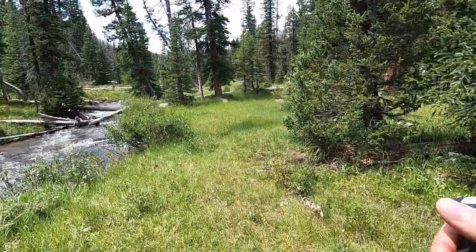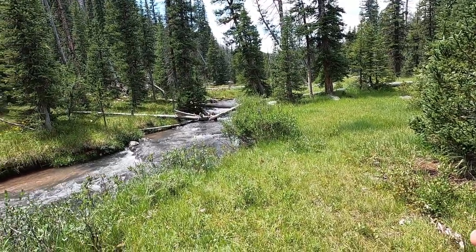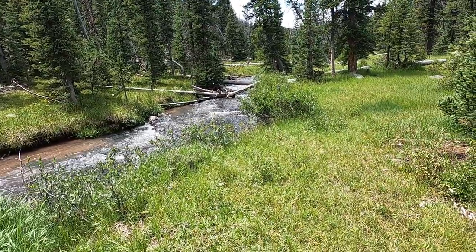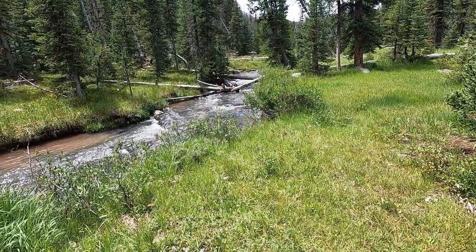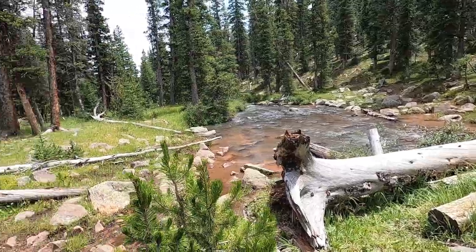It's very pretty. It's pretty warm. So we're right at 10,000 feet, 10,032 according to Gaia. And we've come like 8.8 miles. And I gotta tell you kids, this trail is a butt kicker. It really is.